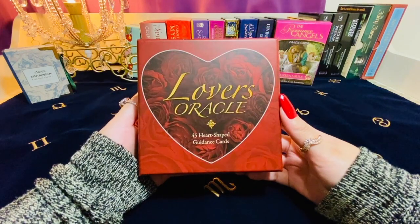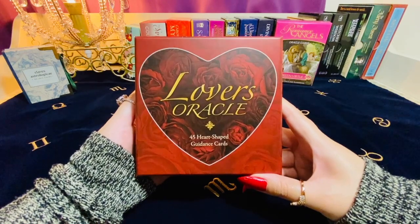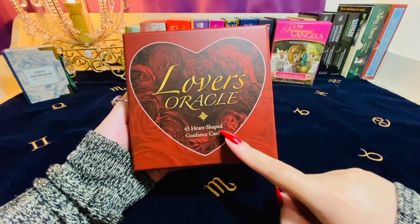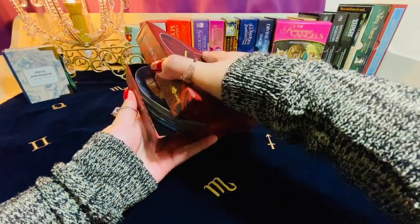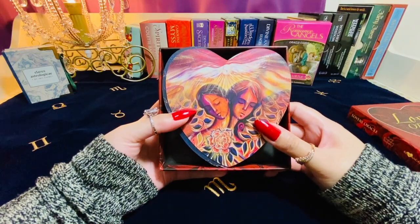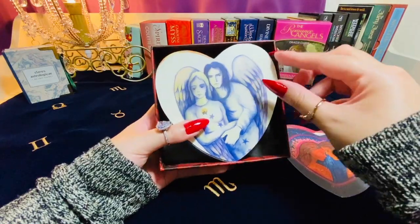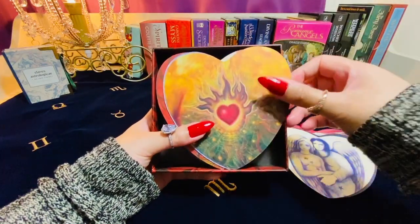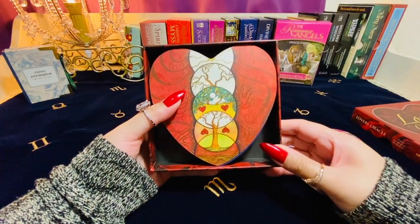If you cannot find an original copy of the Romance Angels, this is an amazing second choice. It has 45 heart-shaped cards. Very cute. This one has 44. And it gets even better. All of the backs, they each have a unique design. So mostly couples, because it's about romance. But also we have hearts in here, a few birds, and trees and other illustrations as well.